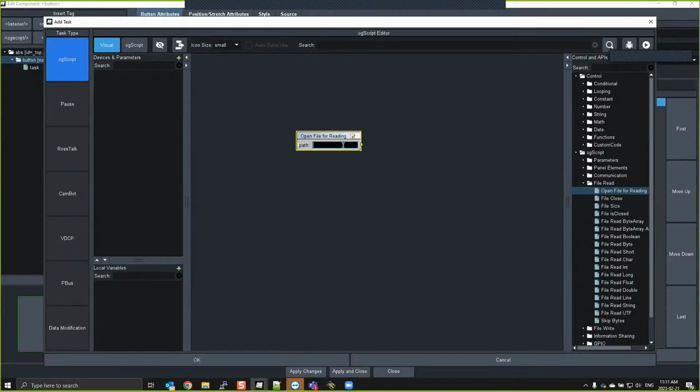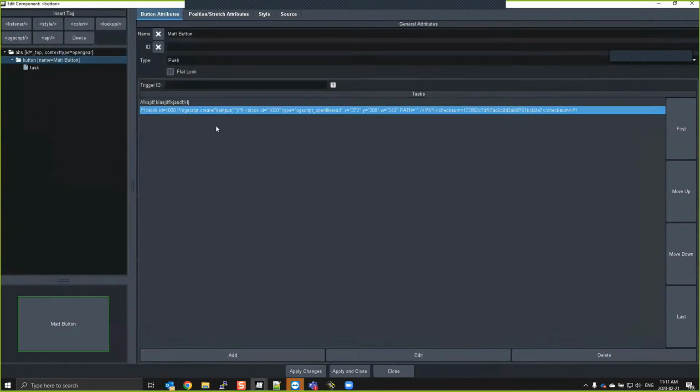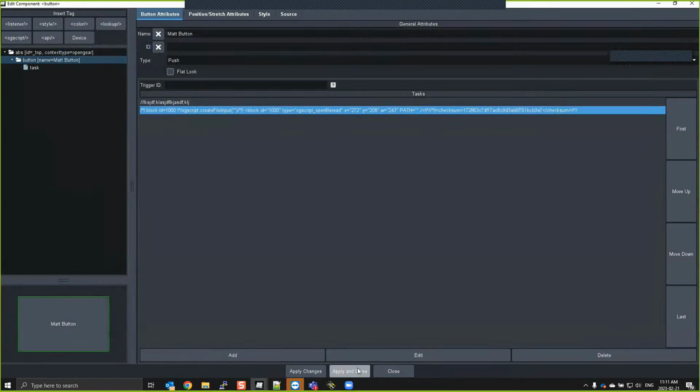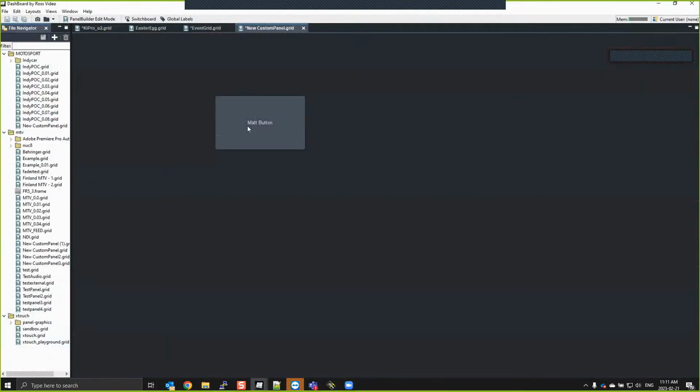Yeah. So like here, if I want to open a file for reading, boom, put in the path. Right. So now this button will do a bunch of gobbledygook from that first task, and it will open up a button. Right. So it's that easy to build.